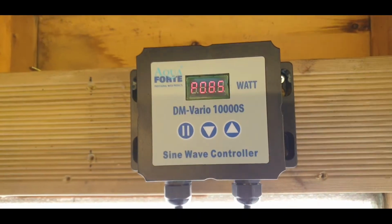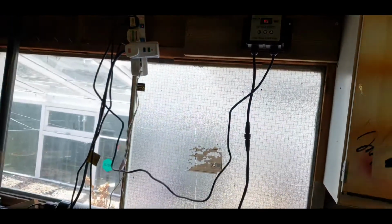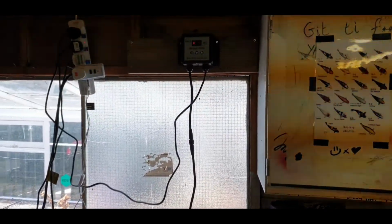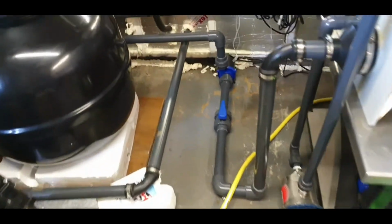The one thing I will say about the, so that's the controller, pretty basic controller. The cables for the controller and the pump are really good, tough, flexible cable. I should have showed you the pump before I set it up, but the casings and the fittings, even the base, are really poor quality plastic. It's really nasty cheap stuff.